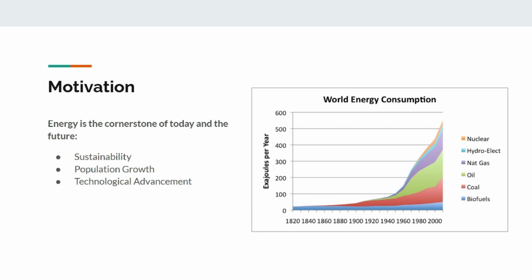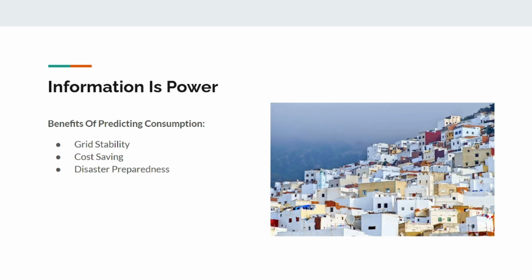and definitely the future as well. As you can see on the right, our energy usage over the years has only gone up. This is for all sources of energy, but electricity is going to be an even larger portion of that in the future, especially when it comes to things like sustainability, population growth, and technological advancement. Like LLMs are a huge part of our energy consumption today. In general, information is power.